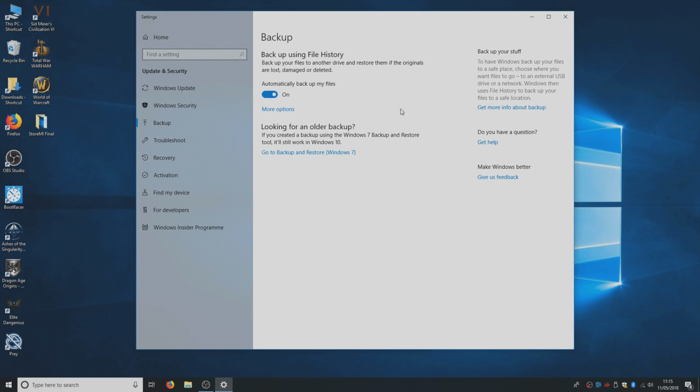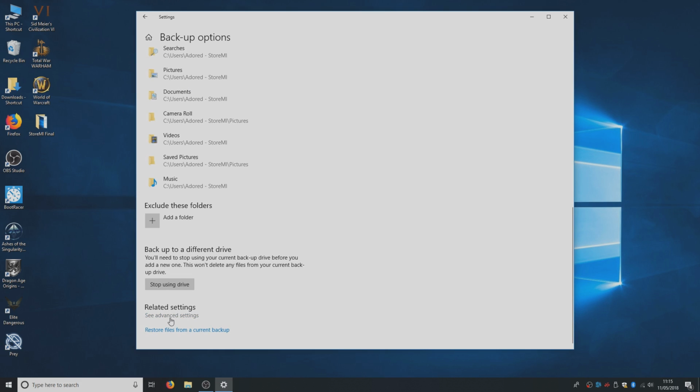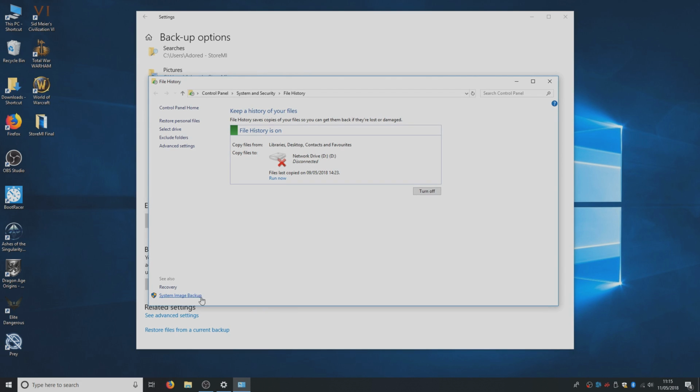Your best option would be to go into Windows Backup, click on More Options, you actually need to add a backup drive, and down the bottom see Advanced Settings, and you'd actually want to make a system image backup. That way if anything goes drastically wrong, you can restore the entire system from a disk image by using a Windows install disk. So I have already done that.